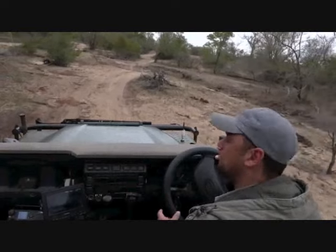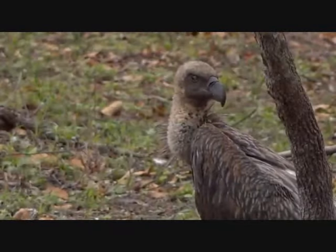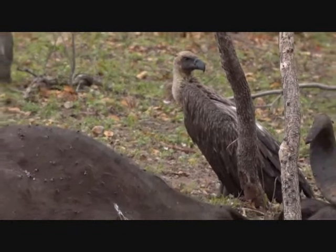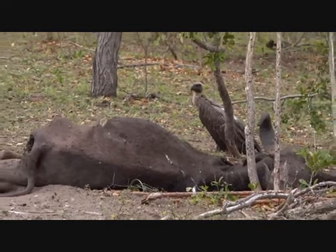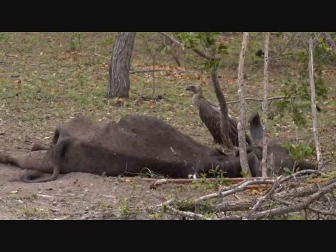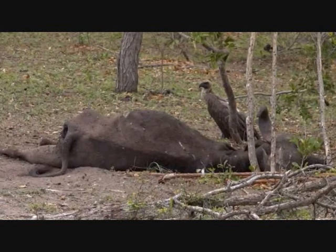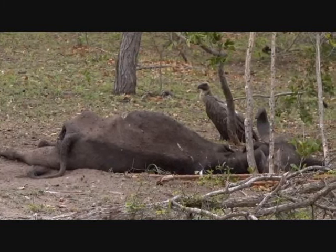Taylor seems to have more dead buffalo. So we're back at the carcass, on which we saw the lions feeding about 3 evenings ago now. Remember, we were here yesterday morning and we saw all the vultures sitting on top of this young buffalo that was taken down. Now there's just one vulture here. There were a couple of others, but we know what they're like. As soon as we arrived, they seemed to fly away, but hopefully they'll come back again. They weren't feeding. They were just standing around it.